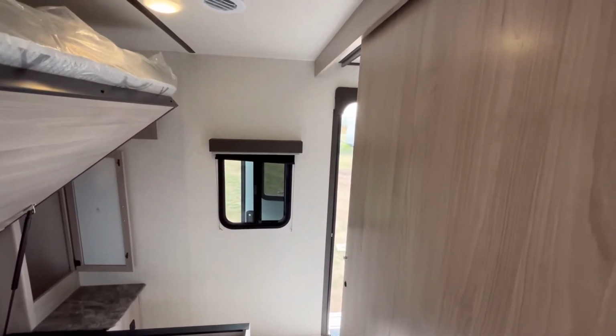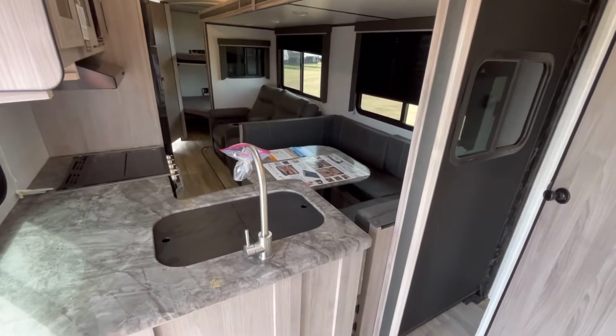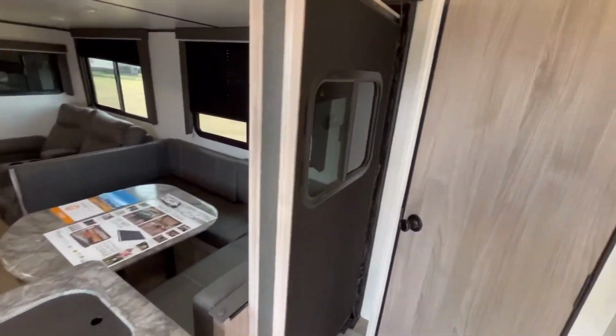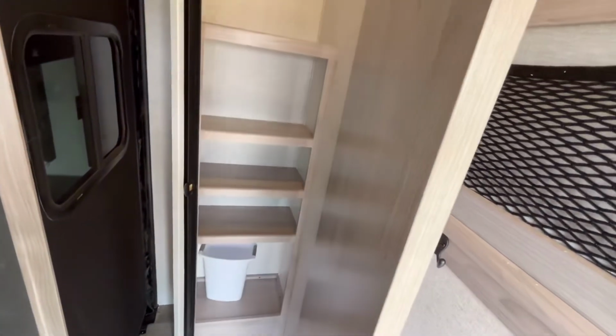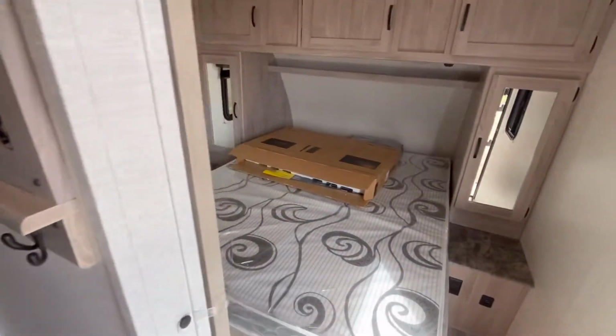So with that being said, let's go ahead and close up this slide out and look at it in road mode. So at first glance, with the slide out closed, it looks like you're not going to be able to get to much of anything. You know, as you come in the main entry door, you can get to your pantry. And you can get to the bedroom.